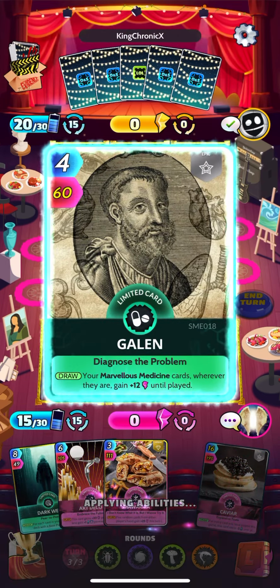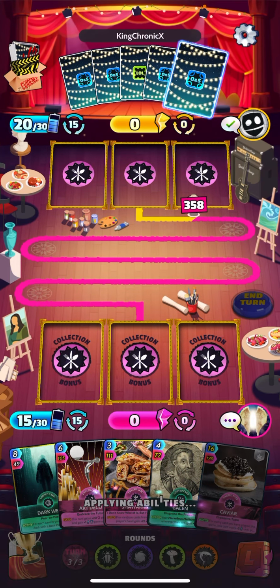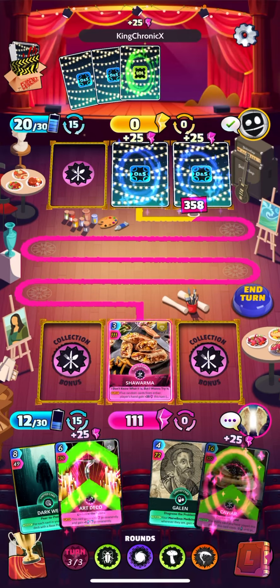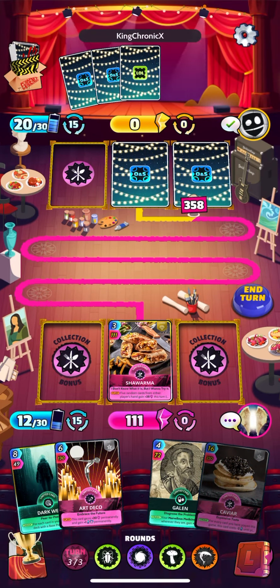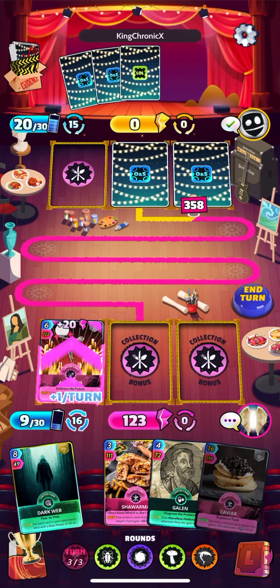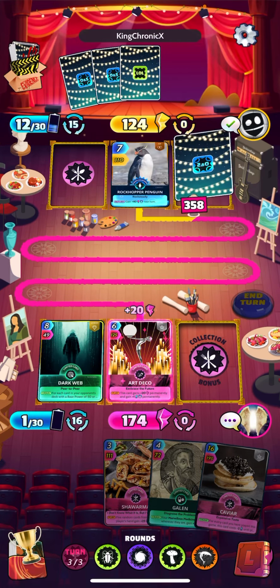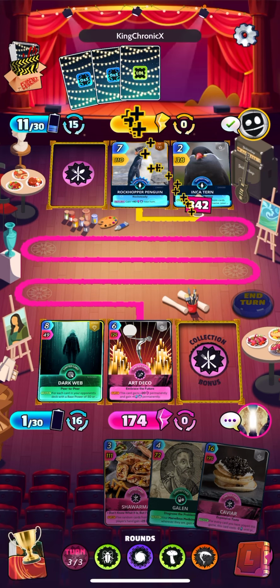All right, and we are getting plus 25 on our dark web, so good deal there. Let's check our Shawarma like we've been doing. All right, he's getting 2 of his cards buffed, so let's hold off on that. Yeah, I think we can just do 2. We might be able to win this. There we go.